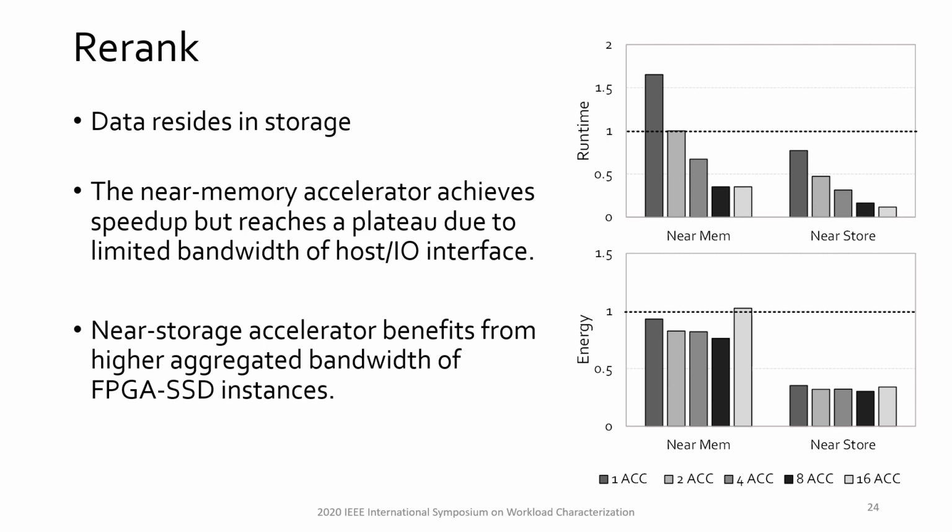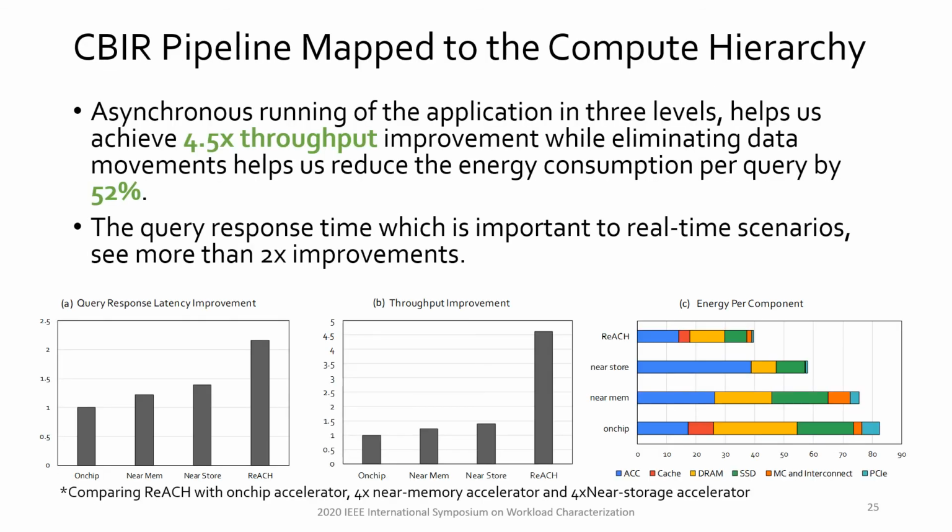Now, when we map the CBIR pipeline properly to the compute hierarchy, we can see that asynchronous running of the application in 3 levels helps us achieve 4.5x throughput improvement, while eliminating data movement between levels helps us reduce the energy consumption per query by almost half. And the query response time, which is important in real-time scenarios, also sees a 2x improvement.